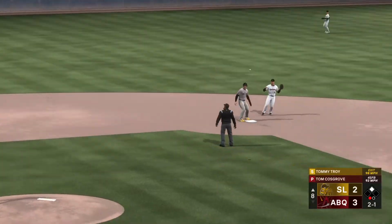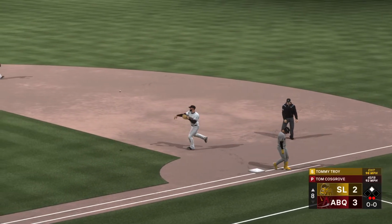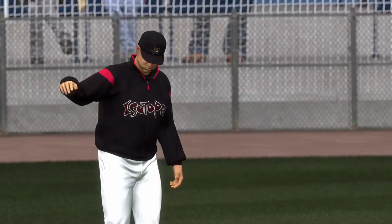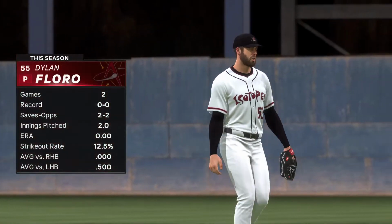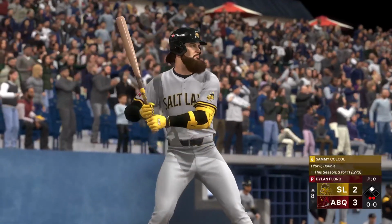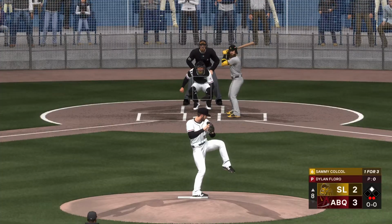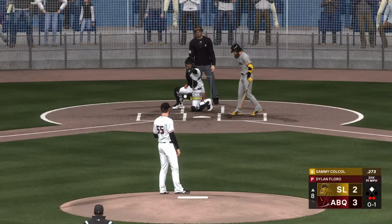Rips this one to short. Throw to first in time. Here comes the skipper out of the dugout. Now pitching, so they turn to their closer, Dylan Floro, number 55. A runner on second to deal with. Now the left fielder, Sammy Colton. Swing and a miss. That's strike one. 0-1's the count.